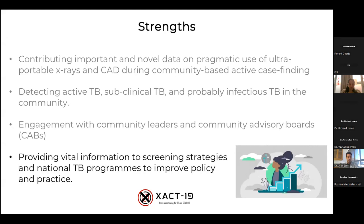And what's very important is not just working with the patients and working with institutions, but also working with individuals on the ground, not just the patients, but those that live around and with those patients. So we engage quite a lot with our community leaders and our community advisory boards, which provide invaluable insight and assistance in locating these hotspots of TB, but also in locating, for example, family members, household contacts, and difficult to reach areas. So it's very important to have this knowledge as well. And then finally, providing vital information to screening strategies and national TB programs to improve policy and practice. And next slide, please.